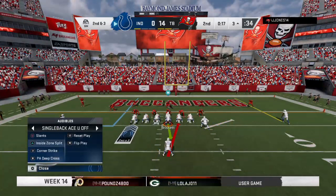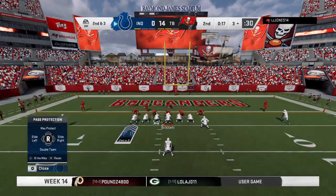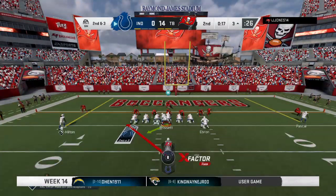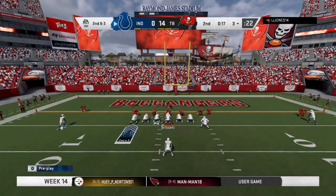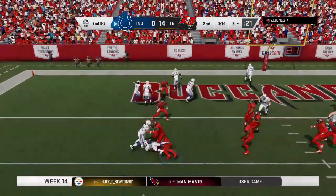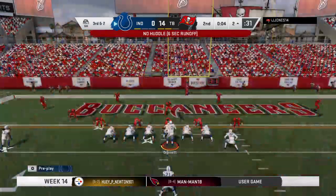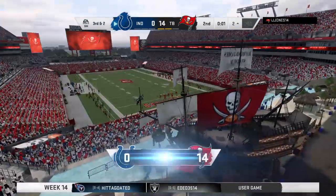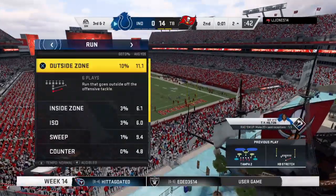Second and 3. Just like that. Check 3. Out. Go. Check 37. They run with Hines. And he'll get him a bit closer as he's down to the 2-yard line. Give him a yard on the run there, and that's going to set up a third down and 2. And with just 1 second remaining in the first half, they'll call the timeout.